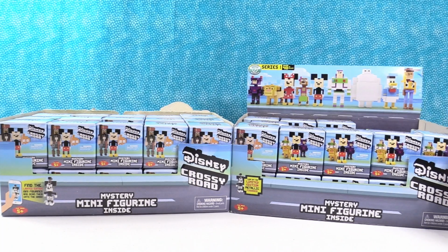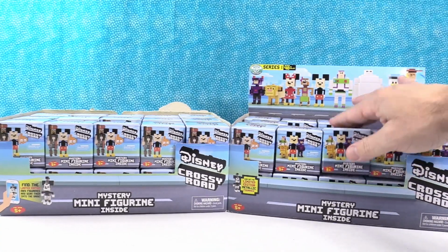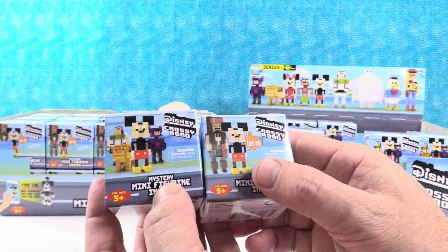All right, you are probably wondering. You're probably like, wow, that's a lot of Crossy Road figures. That's what I'm wondering. So we love the Disney Crossy Road figures. We have Series 1. We have Series 2. And the best part about these right now is these are on clearance at Target.